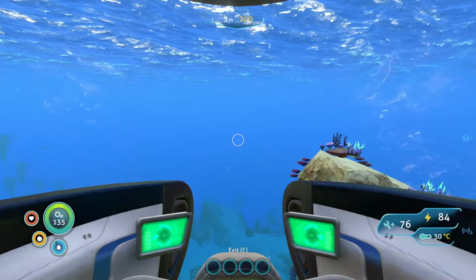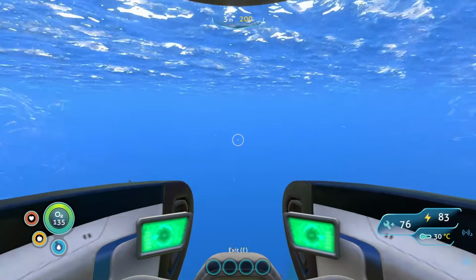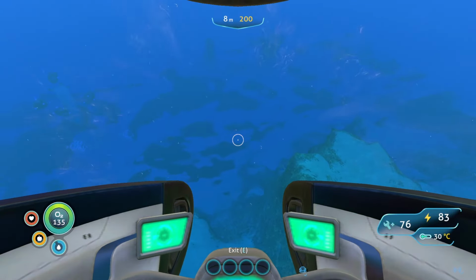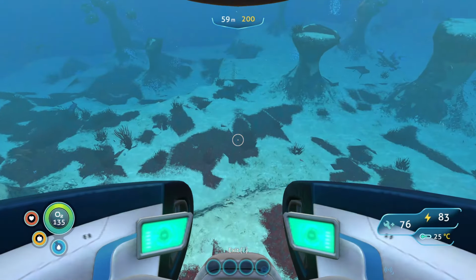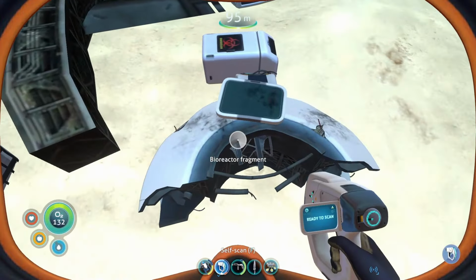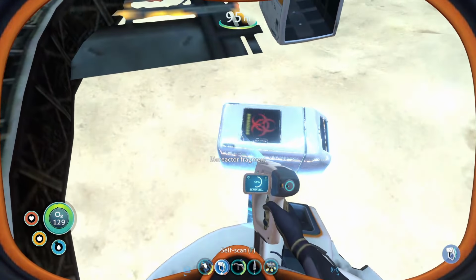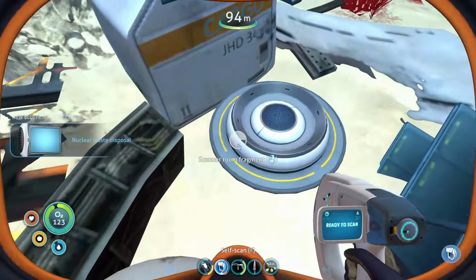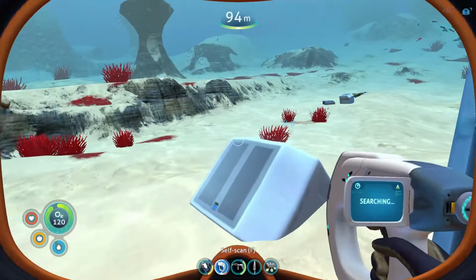Now, I'm going to be a bit cheeky and use some not-so-nefarious things, like guessing, in quotation marks, the door codes and stuff. When you get intel in games, I'm not a big reader with that stuff. I like listening to the stuff on the PDAs. Bioreactor. Oh, nuclear waste disposal. So we can probably get a nuclear reactor, if I remember correctly. That's bioreactor, we got that. Scanner room. I know we have that. We don't want anything really.